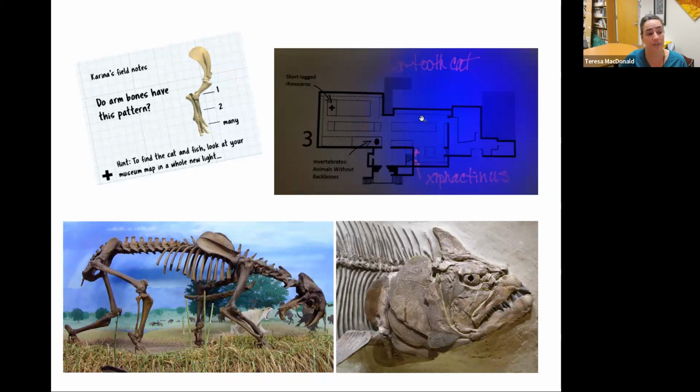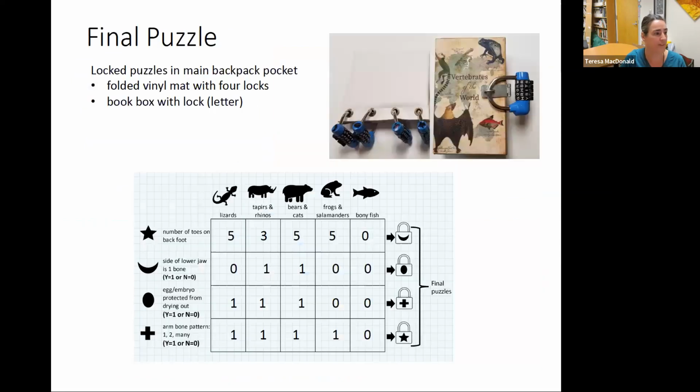And if they use their UV flashlight on their map, they come back to the map, and it tells them to find the saber-toothed cat and Orzophanctinus fish. So again, going back to using the map for other puzzle pieces, and then they go to the saber-toothed cat, and then they look at the fish. So typically groups end up at this last station with our bony fish.